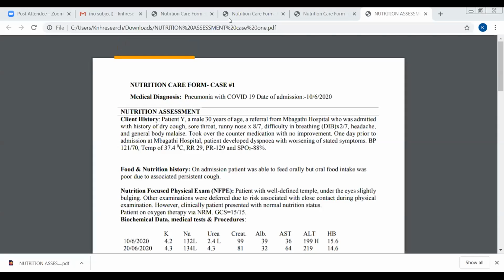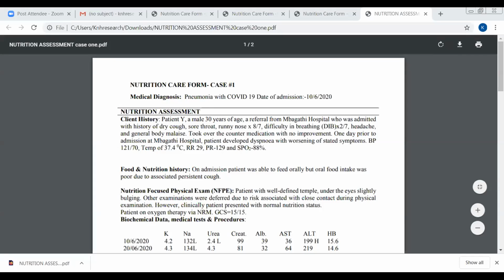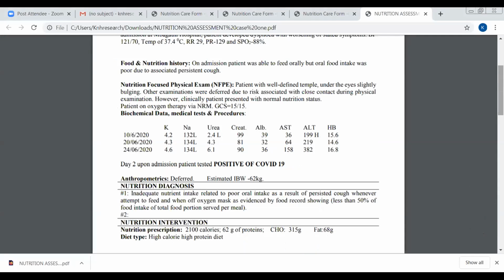The biochemical data were determined thrice, where most of them were normal, apart from the sodium, which was reading low, and urea in the first test was already low also. On day two of admission, this is when the patient tested positive for COVID-19. Anthropometric measures, as I already mentioned, were deferred, but we had an estimated ideal body weight of 62 kgs.